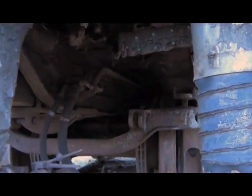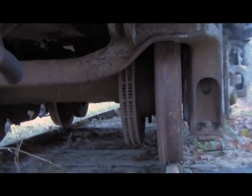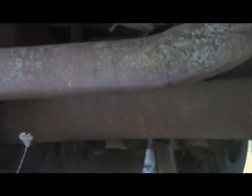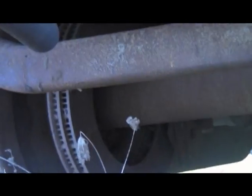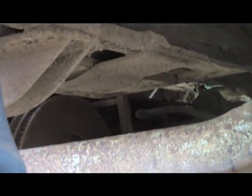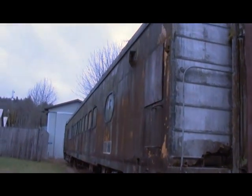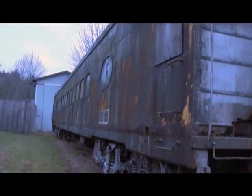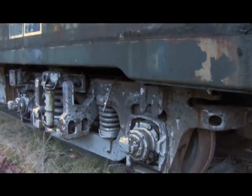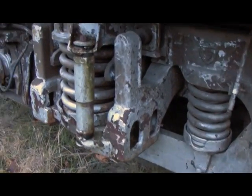Now, it's old, but it's not that old, because if you look right here, you have disc brakes on this train. I don't know when they started putting disc brakes on train cars, but I think that's pretty sweet. And it's still sitting on the track, so it could conceivably go somewhere. I do think it'd take a little bit of rehab to get it track-worthy. But it's got all the trucks that it needs.